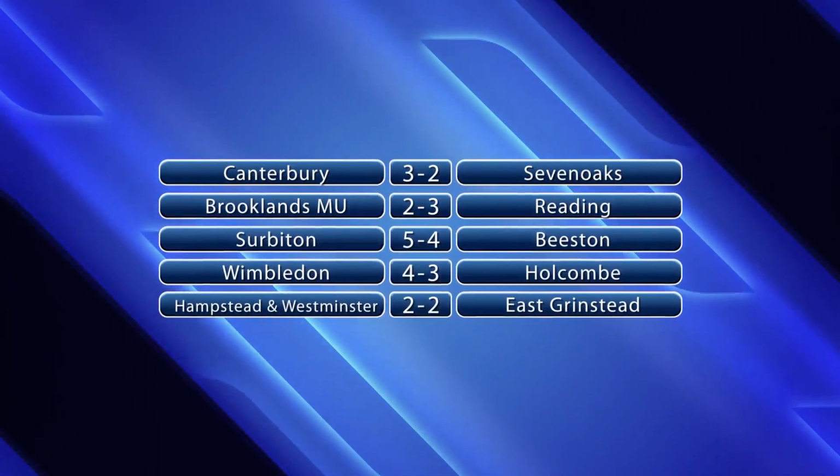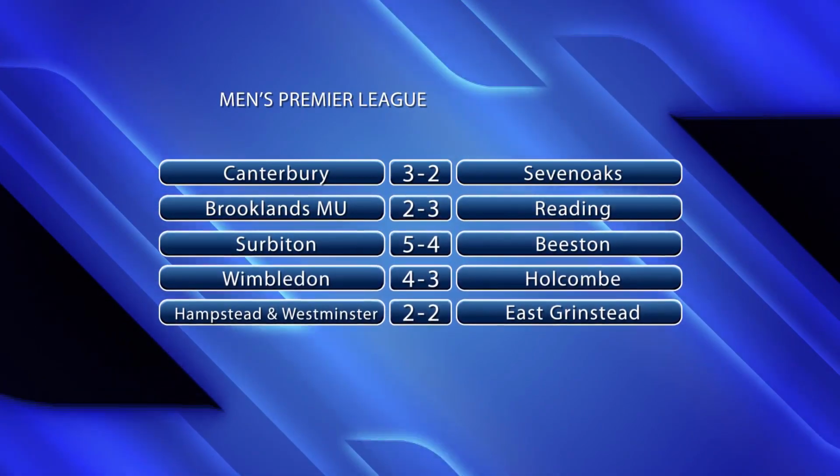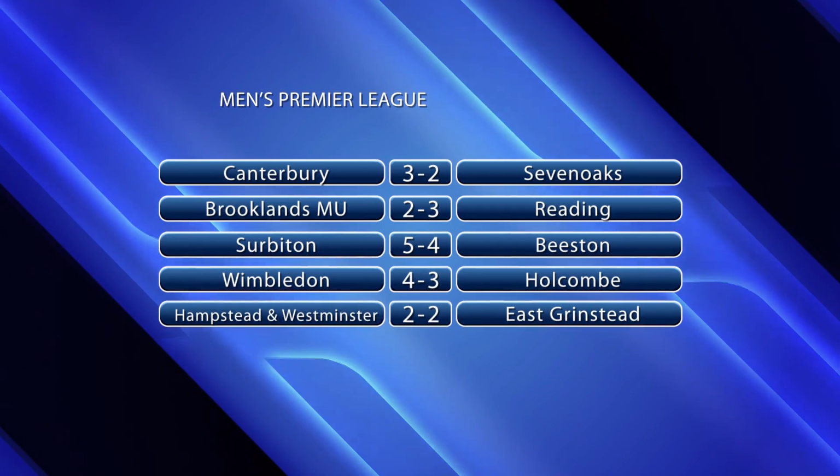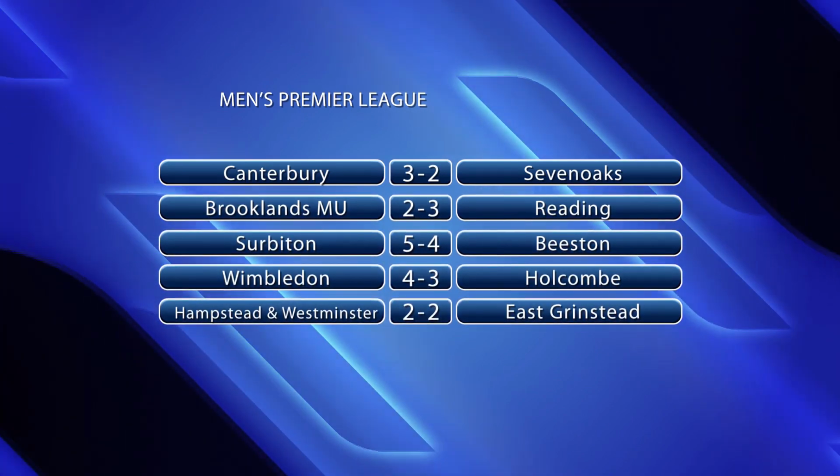Brooklands Manchester University hosted Reading, with the visitors scoring early on thanks to Riddle. The Flanagans got a goal each to put the home side in front, but late goals from Lockery and Mantell saw Reading come home with all 3 points.